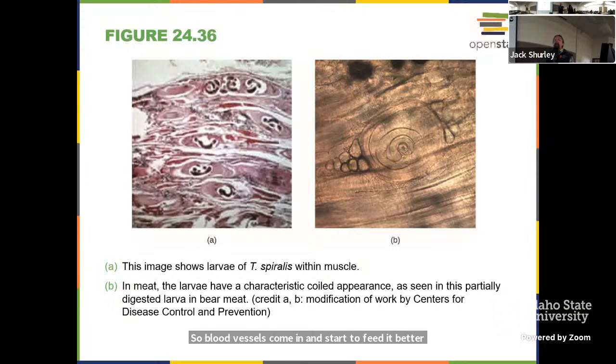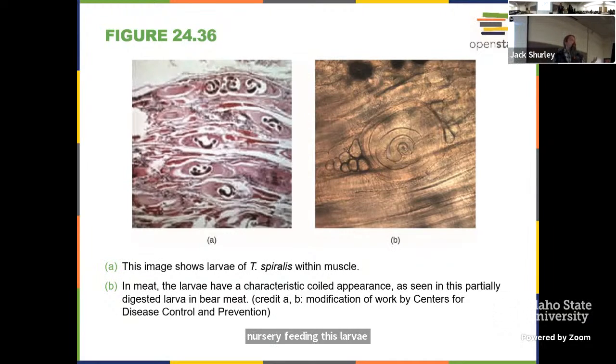So this cell, like I said, is now just a nursery feeding this larval stage in the hopes that something's going to eat it. And then as that nurse cell gets ingested, it will grow as the adult stage of the worm within the intestines.